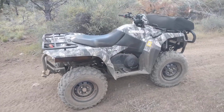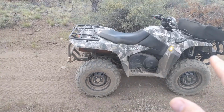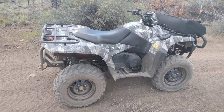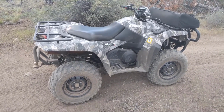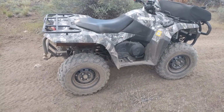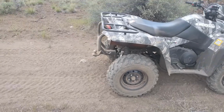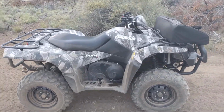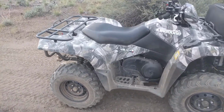So let's do a quick sum up of the Suzuki KingQuad, the 2015. It is a very plush ride, very soft suspension, it's got good ground clearance, it's got a very peppy engine, but that pep doesn't hit until a little bit higher up in the power band once you get some speed. So for low-end torque, it definitely leaves something to be desired. You cannot beat the EFI reliability. So far it's been an excellent quad, zero issues whatsoever, and it's definitely been ridden out here.